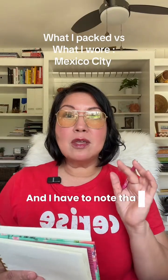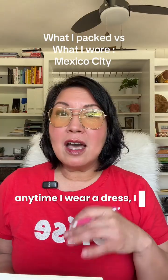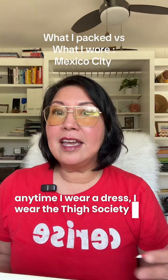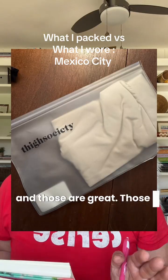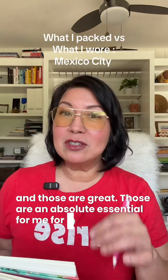And I have to note that because I wore mostly dresses, anytime I wear a dress, I wear the Thigh Society anti-chafing shorts underneath, and those are great. Those are an absolute essential for me for summer travel.